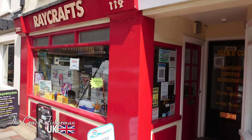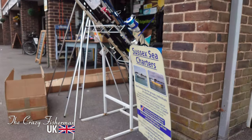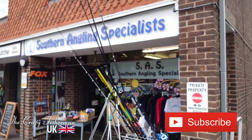There are two fishing tackle shops in the area for baits. One is called Raycrafts in Selsey High Street, and the other one is Southern Angling Specialists in Stockbridge, which is only a few miles up the road.